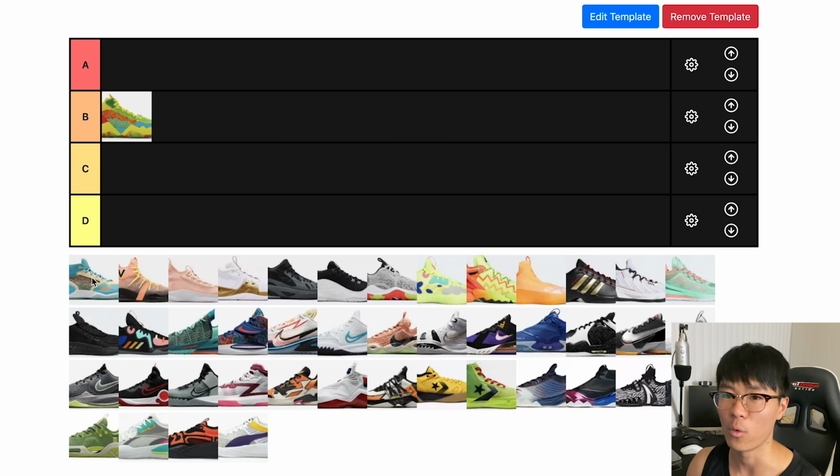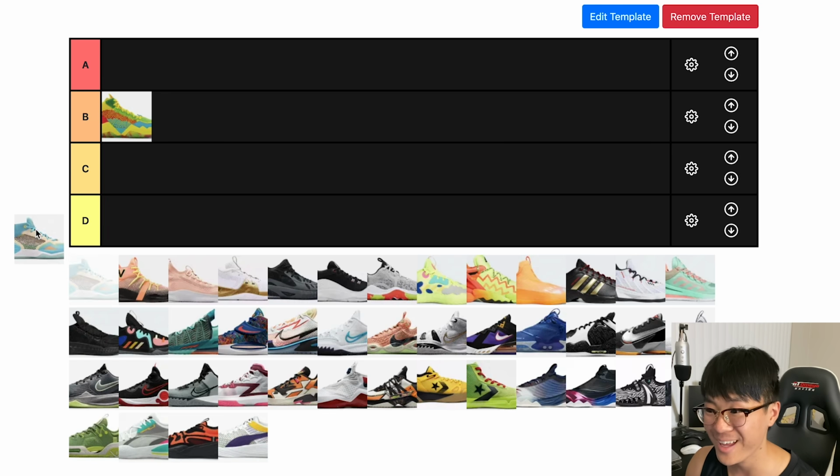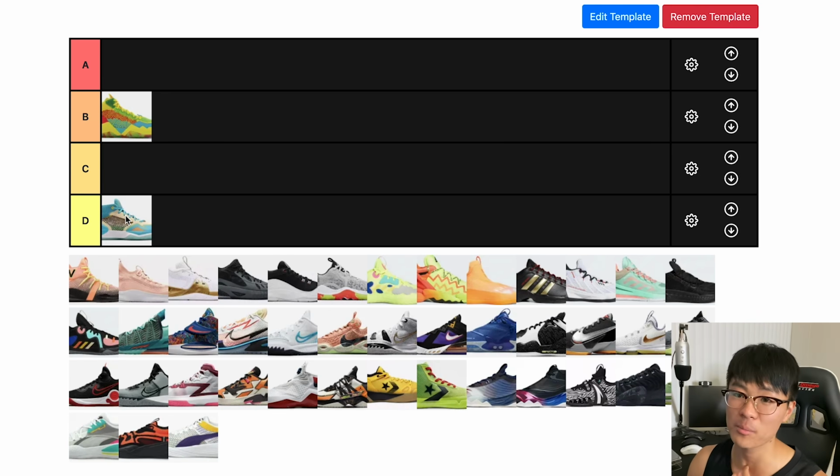Next, we got the Kawhi. The Kawhi, as you guys know, I cannot play in it because of the back here, right? It would bother my Achilles like crazy, and I have Achilles problems, especially with my left Achilles, so I couldn't play in this, and I tried breaking it in and everything, so I will give it a D, right? But that's just for me personally. If you don't experience that problem, then I would give it a B or an A.